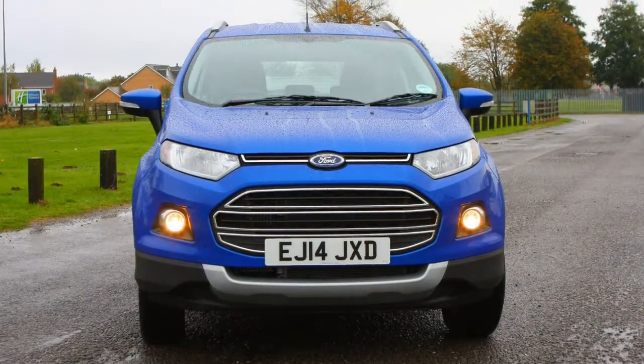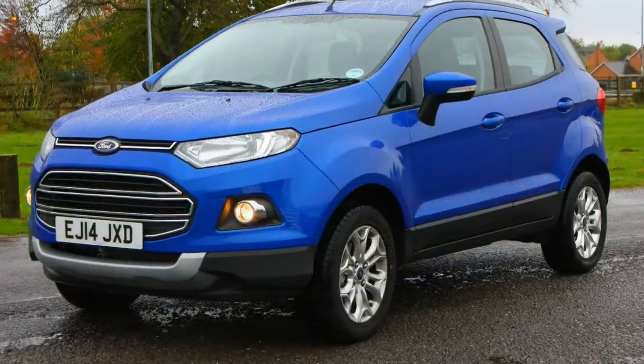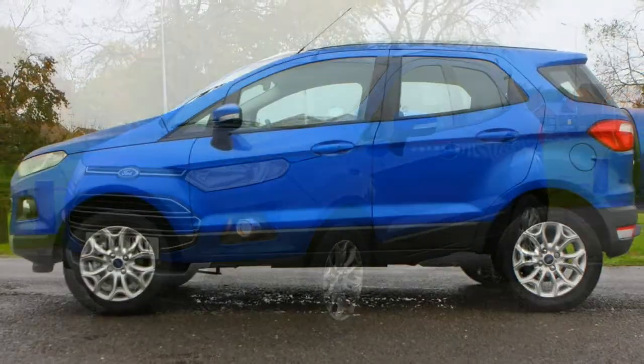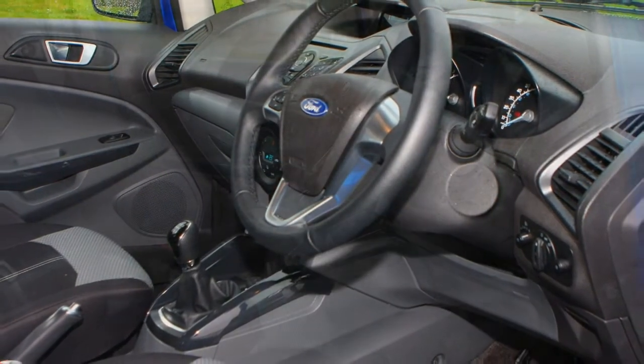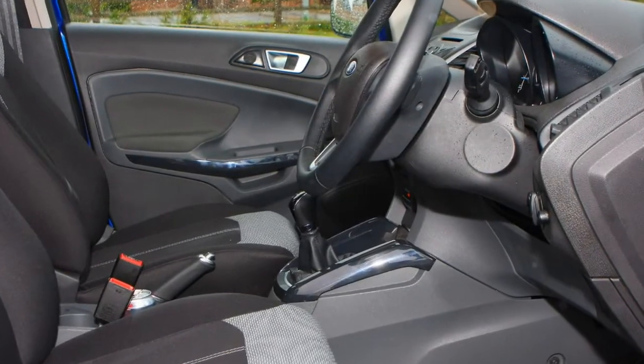Optional Ford EcoSport accessories. There's a good amount of scope for adding extras to the EcoSport, from alloy wheels to bright and bold paint and roof color combinations, and also more kit.